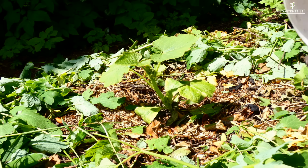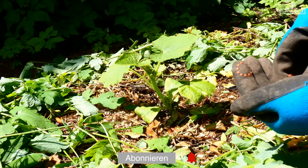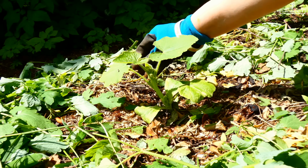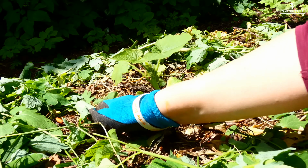4. Pumpkins. If you're going to plant pumpkins, you need a lot of space, and you can't forget that these plants have a huge need for nutrients. Simultaneously, they feel comfortable in an acidic environment and can thus be regularly fertilized with dried coffee grounds.